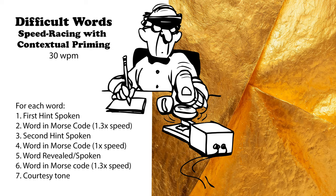A storage item often found in garages. Typically made of metal with drawers and compartments. Tool chest.